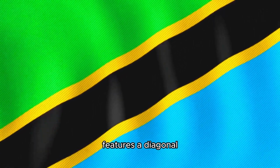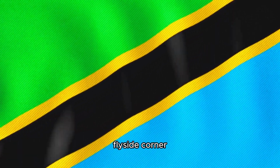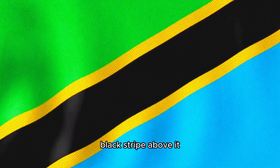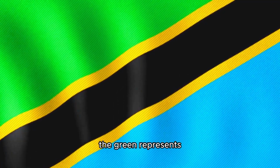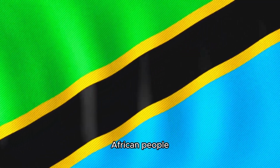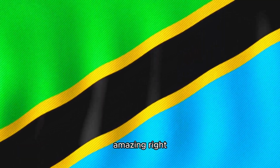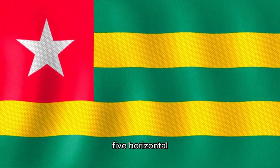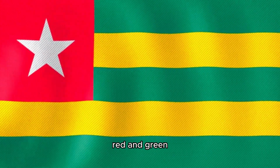Tanzania's flag features a diagonal band of green from the lower hoist side corner to the upper fly side corner, with a yellow-edged black stripe above it and a blue-edged black stripe below it. The green represents the country's natural resources, the black stripes symbolize the African people, and the blue stands for the Indian Ocean. Amazing, right? Togo's flag consists of 5 horizontal bands of green, yellow, white, red, and green.